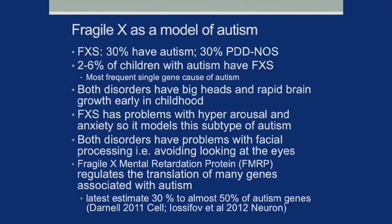Other similarities include macrocephaly, or big heads. So there are subgroups of children with autism who seem to have a rapid period of growth in their brains in early childhood. And one of the physical features of Fragile X syndrome includes macrocephaly as well. Both syndromes can have problems with hyperarousal as well as anxiety, and so there's overlap there.